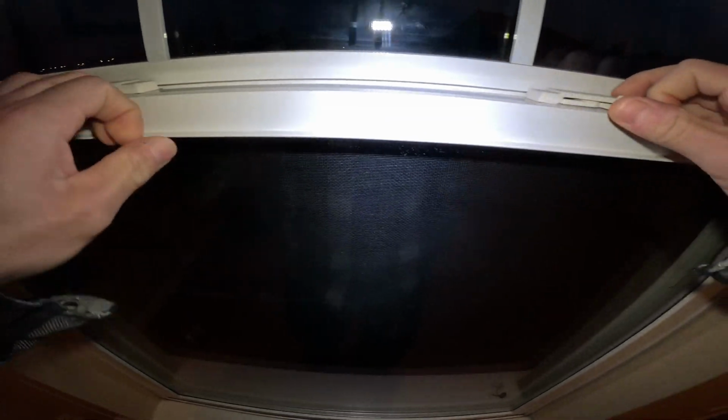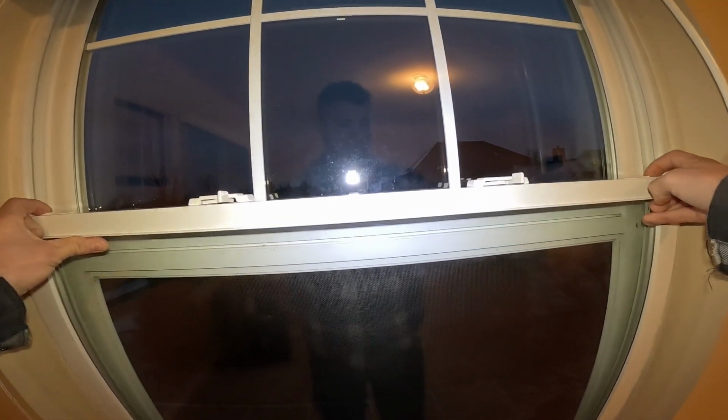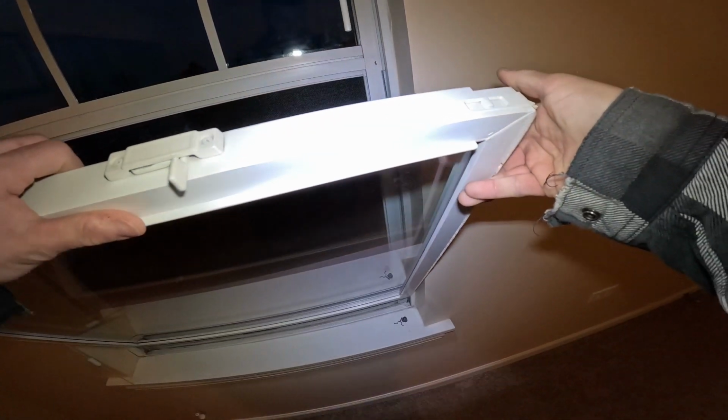So we're gonna lift it up. Why is this? Oh, it's locked. Off to a good start. Gonna pop these pins in. Ooh. It's cold today too. Oh yeah, he sent me really good photos. I should have worried about that. Shouldn't be laying that on that. Those pieces will crack the window.